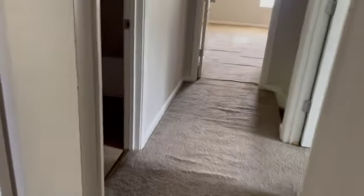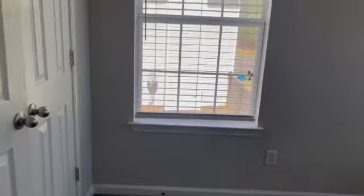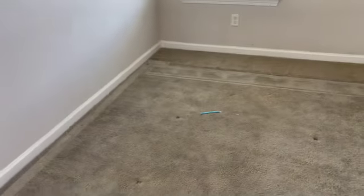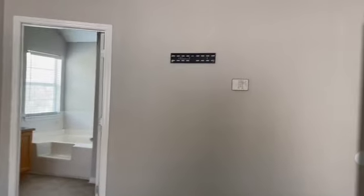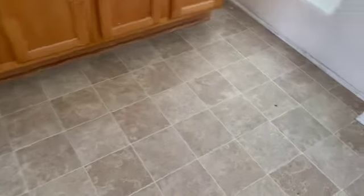This is actually the master bedroom here. So it's a four bedroom. As you can see, the walls need painting, carpet again. Flooring appears to be fine.